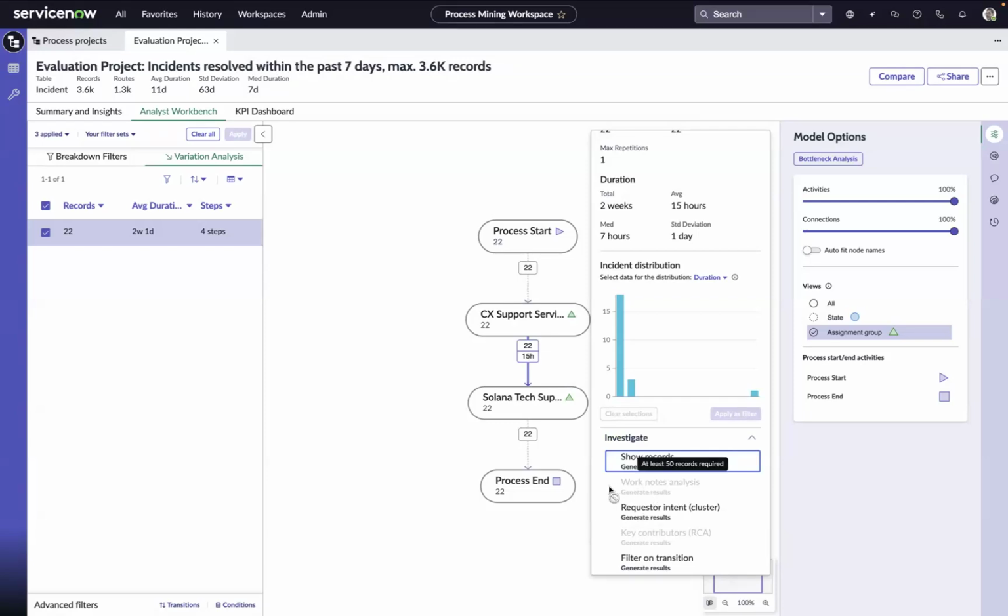These are some additional capabilities that add extra power to the solution when you fully unlock it. You'll see work notes analysis, which allows us to use a Now Assist skill to summarize the work notes that are taking place or entered as these tickets are being transferred from that one group to the second group. That's going to streamline our path to getting to an understanding of what's going on there. We could use some clustering machine learning to start to harvest the gold that lives in the short descriptions and the descriptions. We've got root cause analysis that we can do that shows us some of the leading influencers. These are all advanced capabilities that you'll get access to when you unlock the full power of process mining for your organization.